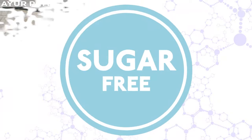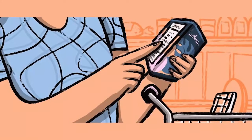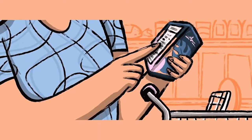So a very simple example: if you see product A mentions zero sugar, and when you turn the product around, the company might have written that it contains artificial sugar, there will be sucralose, there is fructose, there is maple syrup, there is corn syrup and so on. These are all nothing but other forms of sugar. So actually it is not zero sugar. The only thing is that it is not conventional sugar, and that's where the companies take maximum advantage.